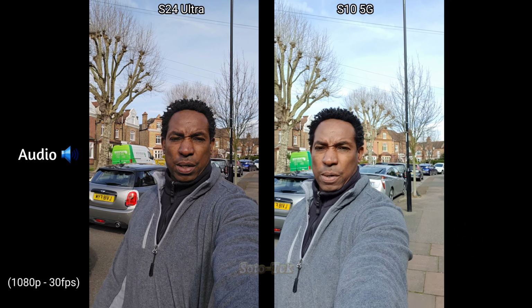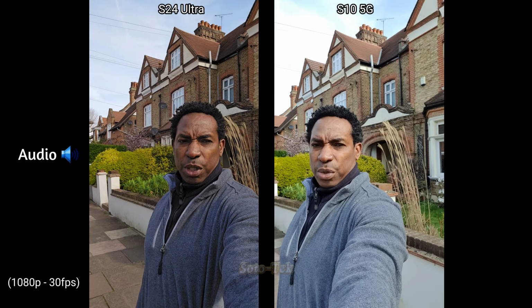Okay, let's do the 1080p 30 frames per second. S24 Ultra and S10 5G at 1080p 30 frames per second. And let me do a quick panning around and see how they perform with the houses behind me. Yeah, looking better on the S24 Ultra, obviously.